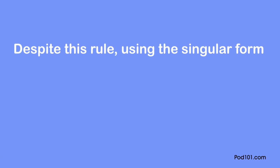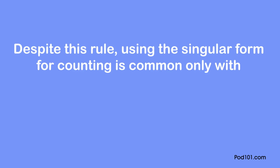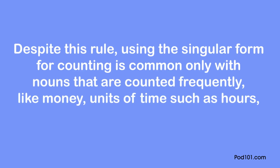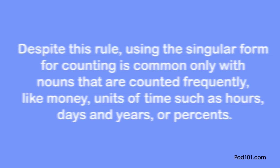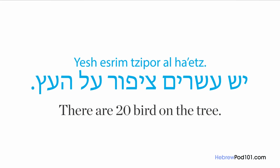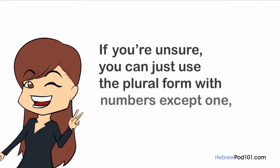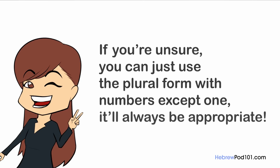However, despite this rule, using the singular form for counting is common only with nouns that are counted frequently, like money, units of time such as hours, days, and years, or percents. It's unlikely to hear someone say, "יש 20 ציפור על העץ." It's like saying, "There are 20 birds on the tree." If you're unsure, you can just use the plural form with numbers except one. It will always be appropriate.